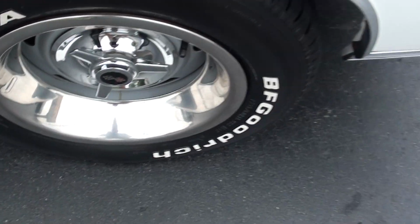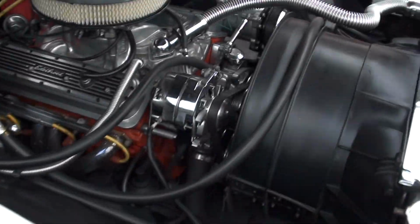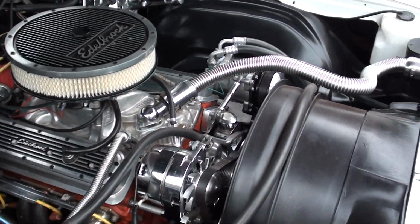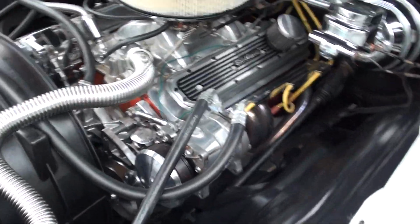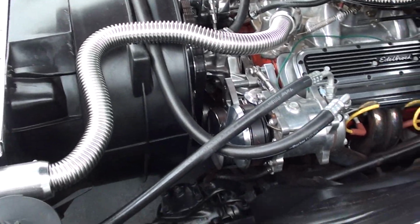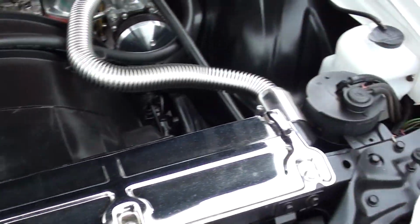Front disc brakes. It's got the spinner cap. Again, good running 3-3. Holley 4-barrel on it. It's got a Weiand Stealth aluminum intake on it. Headers. It's got vintage air conditioning. It's got all the serpentine belt system in it and aluminum pulleys. Power steering, power front disc brakes, HEI distributor. Air blows cold.